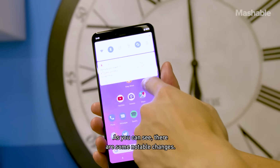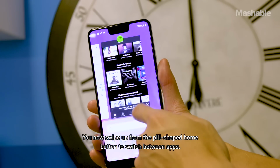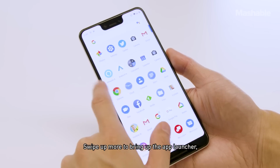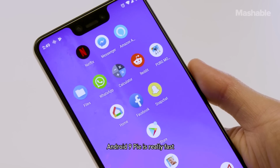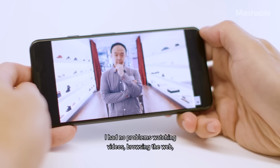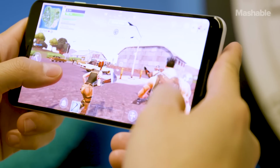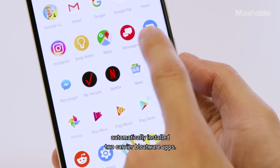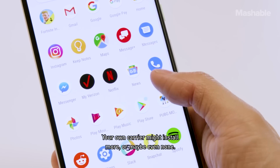As you can see, there are some notable changes. Navigating around the phone's a little different with new gestures. You now swipe up from a pill-shaped home button to switch between apps. Swipe up to bring up the app launcher. And you can also swipe on the home button left and right to flip between apps. Android 9 Pie is really fast and really smooth on the Pixel 3s. I had no problems watching videos, browsing the web, or playing 3D games like Fortnite. My only complaint is that my Verizon SIM card automatically installed 2 carrier bloatware apps. Your own carrier might install more, or maybe even none.